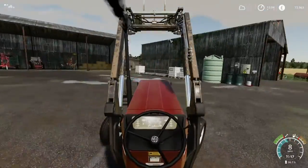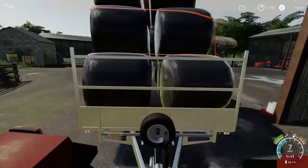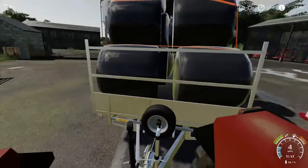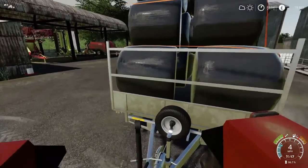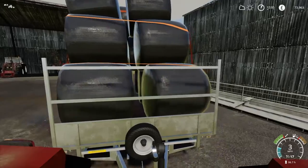We've had the tractor serviced and we've sold the multi-purpose tool. We're about to sell the silage and we've sold all of our eggs and we are about to make a lot of money, I hope. So if we can get up to about £85,000, I'll be happy with that. Anything more and I'll be very happy.